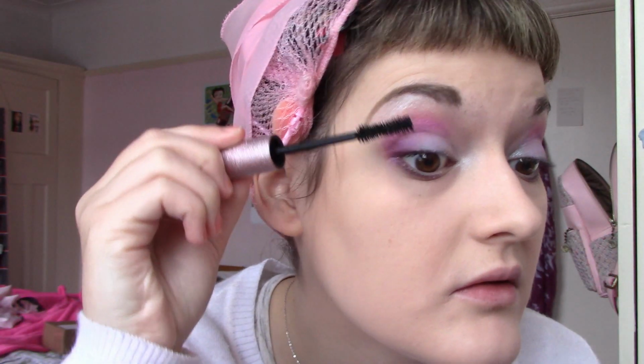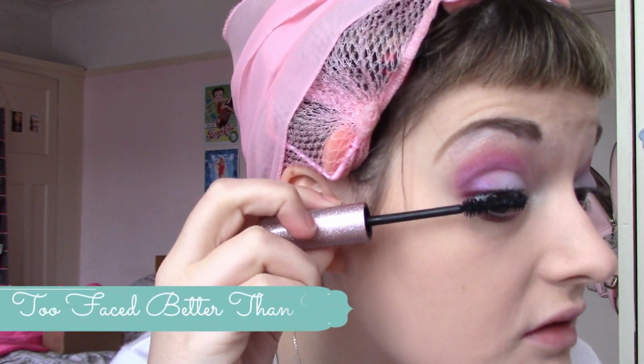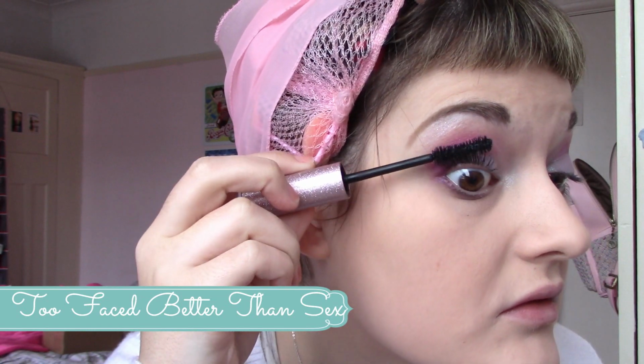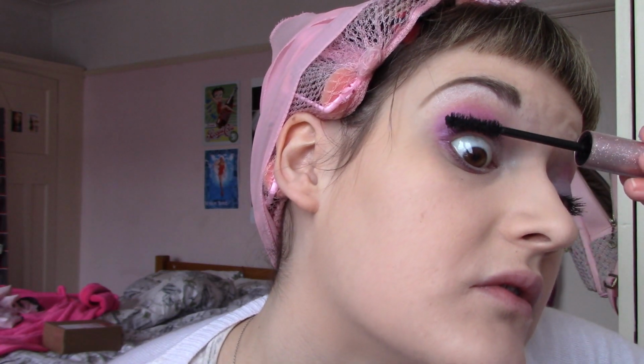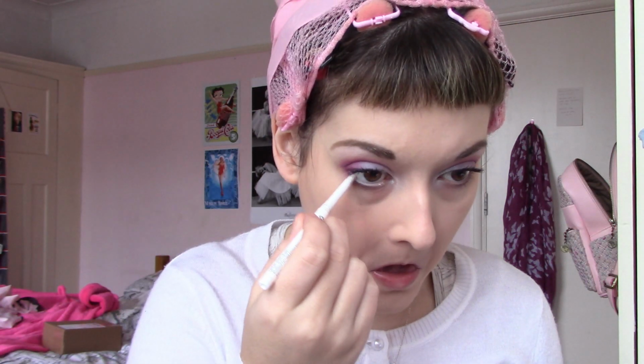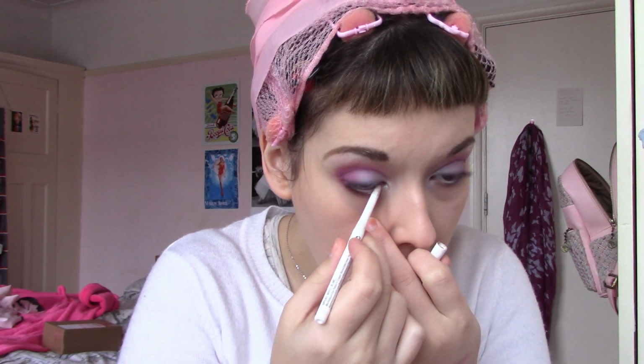And now going in for mascara, I'm using my favourite Too Faced Better Than Sex mascara to create nice, big, fluttery, voluminous lashes to complement our really pretty eye look. To really brighten and widen the eyes, take a white eyeliner and apply to the waterline. And you can just see how it creates a contrast against the darker shadow on the lower lash line.